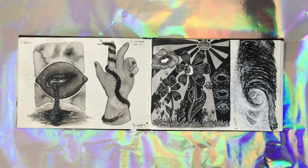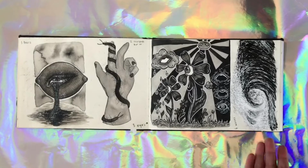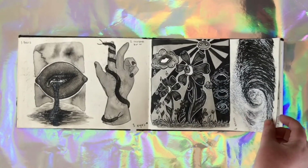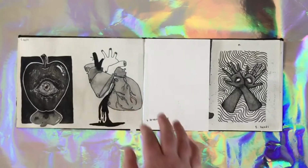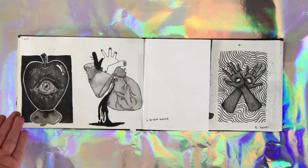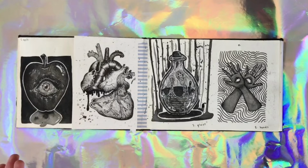I didn't use any references for this one. Probably quite obvious because there's no flowers that look like that. But I ended up quite liking it. Day 4 was Waves. Pretty self-explanatory, just a lot of white gel pen. I think I used up my pen on that. This was day 5, an apple, just another fruit with an eyeball. I suspect a bit of a theme.